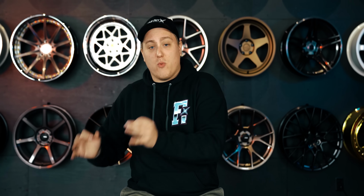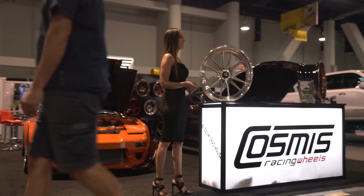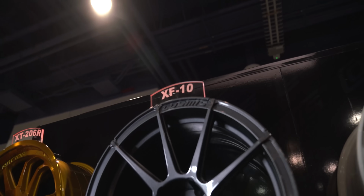When we were at SEMA this year, we got to take a good look at some of the new stuff that is going to be hitting the market really soon, or may be already out there on the market. We always look forward to seeing what is new when it comes to the wheel game, and this year did not disappoint. One of the first stops when we arrived was at the Cosmis Racing booth, and we got to take a look at the brand new XF10.